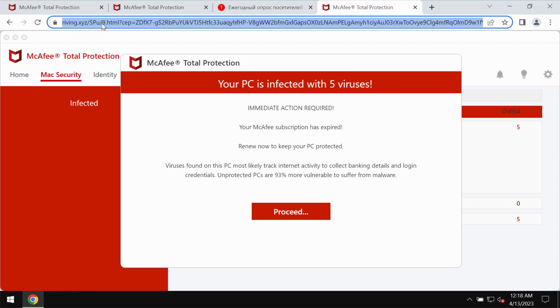If you see any such pop-ups by Riving.xyz, of course you should disregard whatever they tell you. Don't install anything that these pop-ups might ever suggest to you. Simply leave this deceptive page.